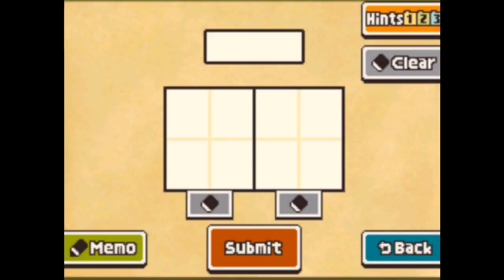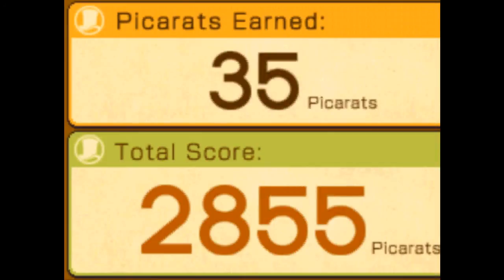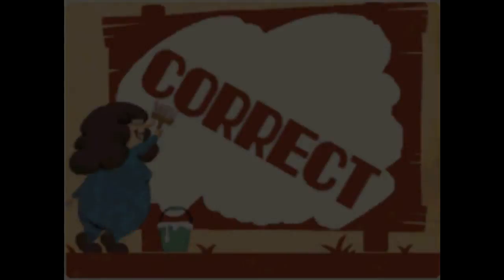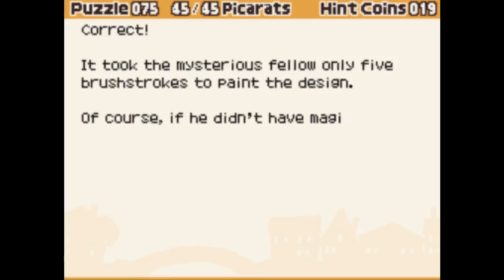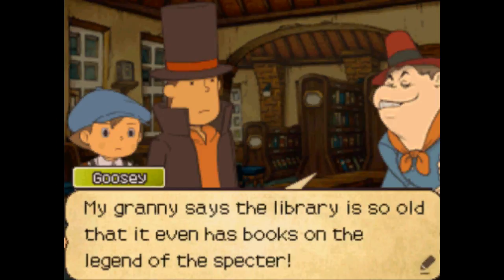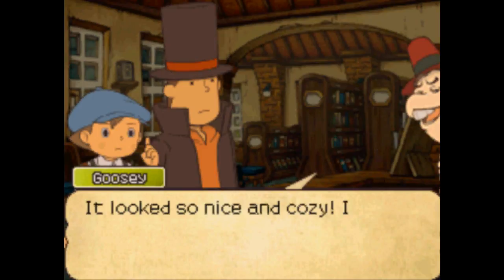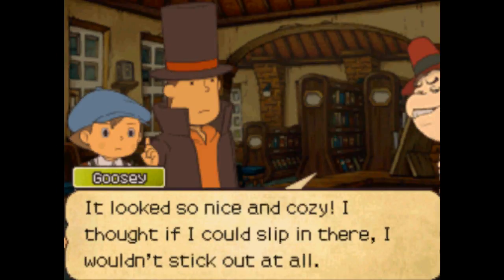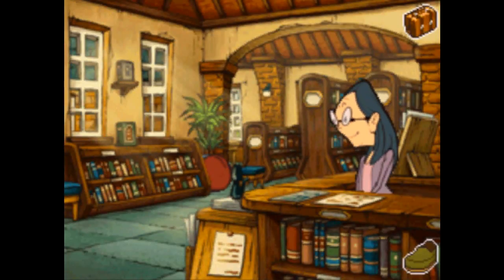See all those colors there? You can reach that color thing in 5 strokes of the paintbrush. I think this is right. I knew I could do it. Yes, that's ambitious. Well, that's Goosey, everybody.